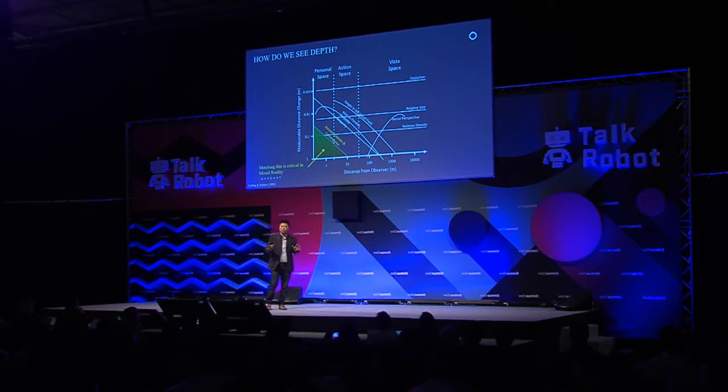All of these depth cues need to match each other, and that's really important. And if any of these depth cues don't match each other, then your brain goes, that's wrong, I don't like it, this experience doesn't look correct to me. So matching these is really important. Specifically, getting focus correct is the biggest challenge today for displays.